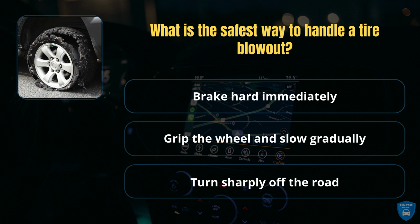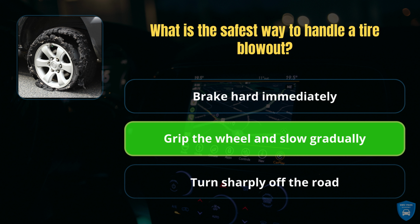Question number 4. What is the safest way to handle a tire blowout? Option A, brake hard immediately. Option B, grip the wheel and slow gradually. Option C, turn sharply off the road. The correct answer is B, maintaining control prevents loss of steering.